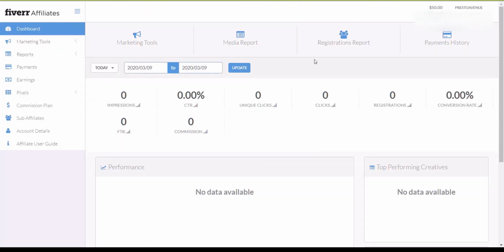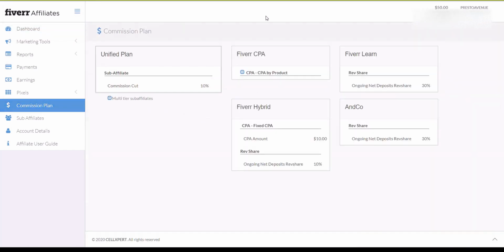But the way the affiliate program works is that if someone signs up to Fiverr using your affiliate link and then makes their first purchase, you earn a commission. And the reason why the Fiverr affiliate program is so good is because of their unique commission plan.